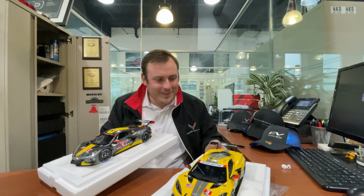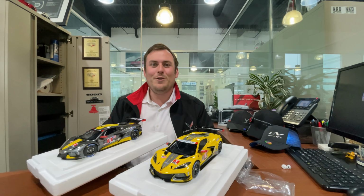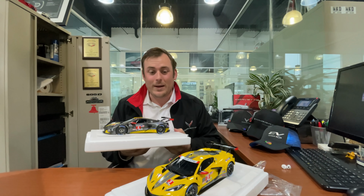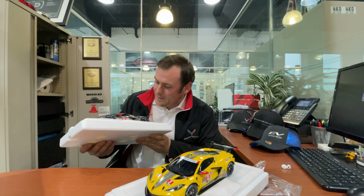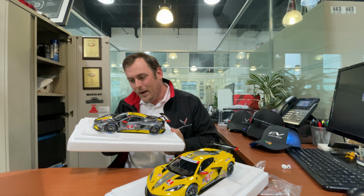I can't believe the level of detail that is on these things. This is just too cool. Chris, thank you so much. If you guys are interested in getting these models, I'm gonna get Chris to send me the link to where he got these, because I didn't even know that these existed, and these are just absolutely remarkable.